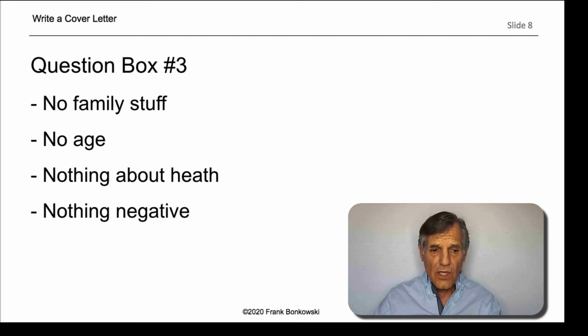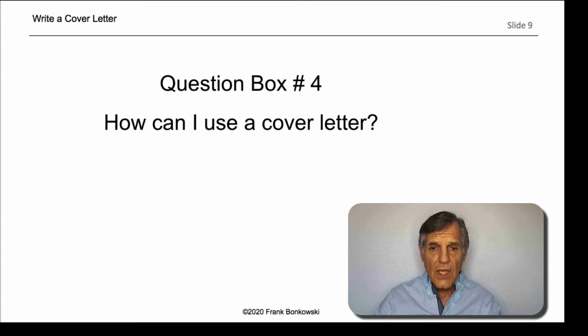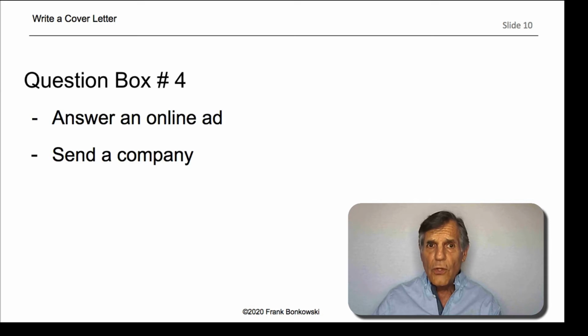Okay, let's move on now to the next point here, which is, how can I use a cover letter? Well, there are different ways. If I jump to my answer, how do you think you can use a cover letter? Well, you can use it to answer a newspaper or online ad, obviously, but you could also use your cover letter to send to a company when no job is listed, to find out if a position may be open, but not necessarily advertised. Tricky. Today I'll just talk about the first kind of cover letter in response to a job ad.